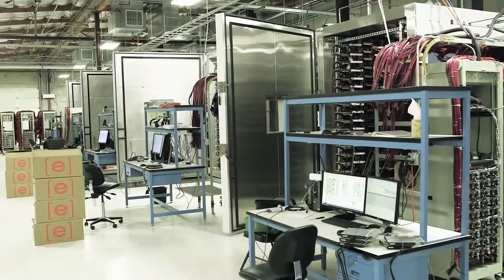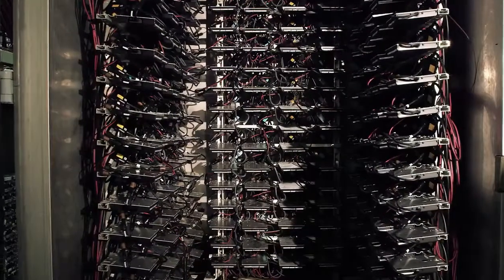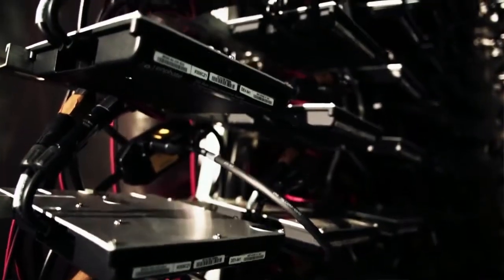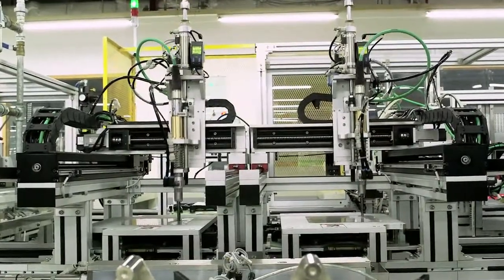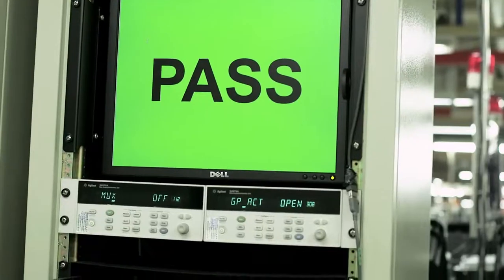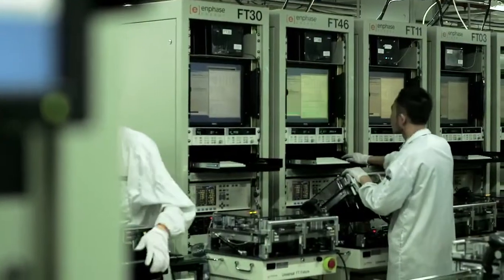We test the units under stress conditions, simulating lifetimes. We test to very specific temperature conditions. We do thermal cycles, and these tests themselves last months. Those chambers are validating the reliability of the unit under very high stress conditions. We do ongoing reliability testing in production so that we can assure that what we produce in production is equivalent or better to what we produced in development.